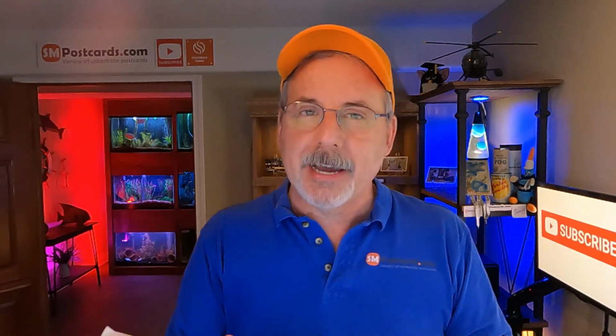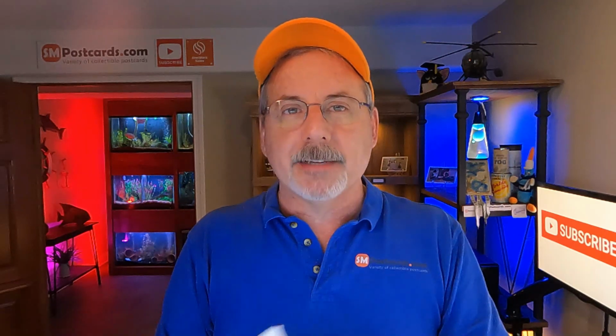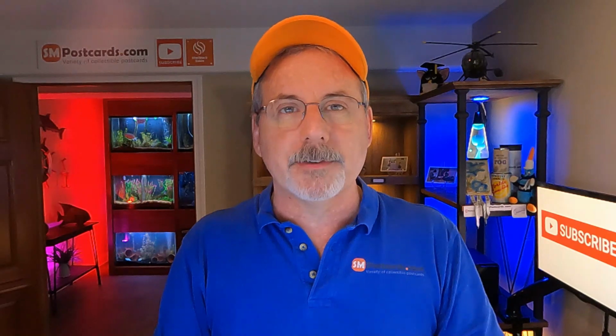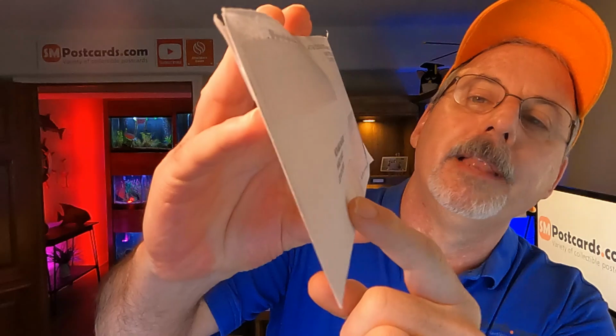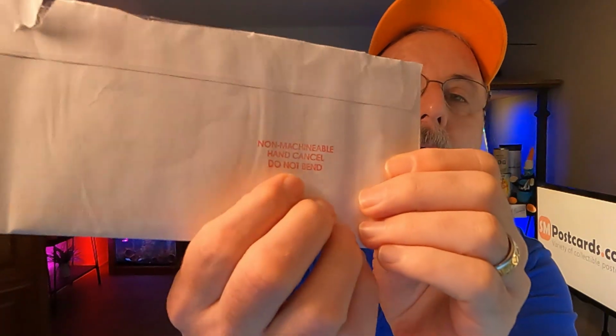But to talk about postcards, I saved this. I ordered a postcard from somebody on eBay, and I blocked out all the addresses here. A lot of people ask me, do you put "do not bend" and stuff like that on my postcards? No, I don't. A person mailed me a postcard, and it came in just a regular plain envelope with stamps, and they put "non-machinable, hand cancel, do not bend" on the front, and they also did it in red on the back.